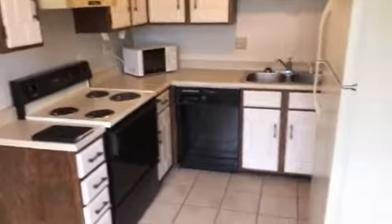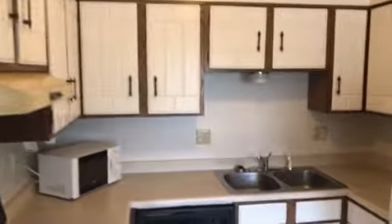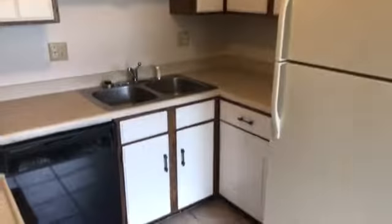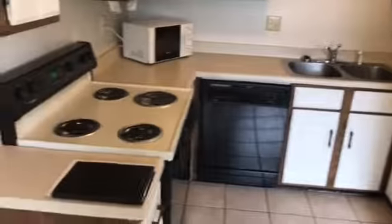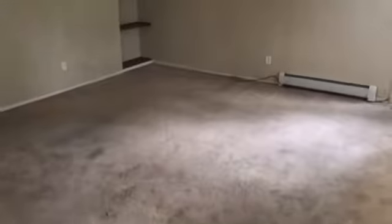And into the kitchen area here. That is a little air conditioner there, but I don't believe it works. But here's the kitchen area. So there's dishwasher, stove, fridge. One thing to let you know too, this is looking back towards the living room from the little kitchen area.